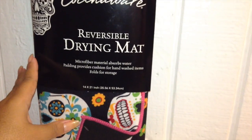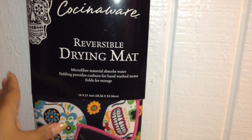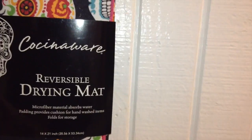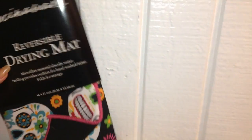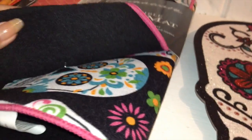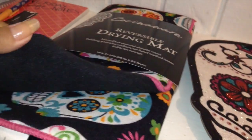I don't think it has the price, but it was like 5-something. It was on sale for 3-something. It had a $1 off coupon, so it ended up being super cheap. So I regret not getting 2 of these, because this is perfect for when I'm rehabbing a handbag or whatever, because I can put it under and it'll soak up all the water. It was a great deal when I did get it.